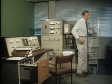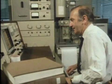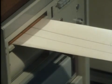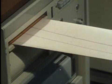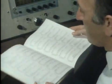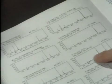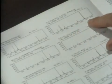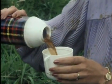This instrument fires electrons at the individual molecules of the trail substance and shatters them. The pattern in which the fragments land acts as a fingerprint by which the substance can be identified. And here was the pattern for the ants' trail. Libraries of spectrometer patterns have been collected over the years from every conceivable branch of chemical analysis. Had this pattern ever been found before? Yes, it had. 2,5-dimethyl-3-ethyl-pyrazine. It had turned up before in the flavour of coffee.